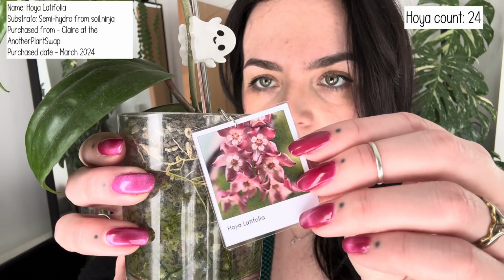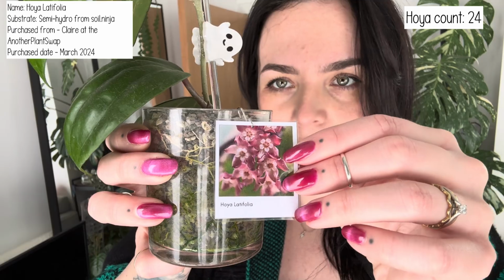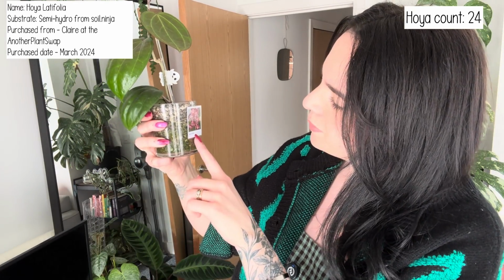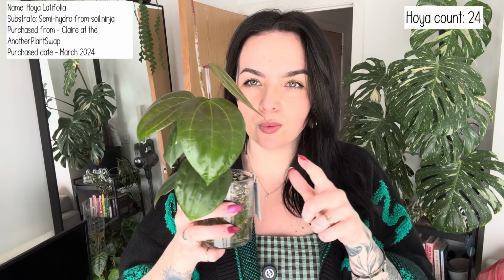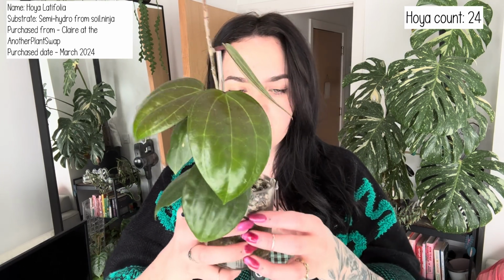This is what the blooms look like on this one. They look like they're quite big, but there's no hand in the photo to really tell if they're big or not, but they're quite a nice colour. They look juicy, so it'd be nice if that one did ever bloom for me.